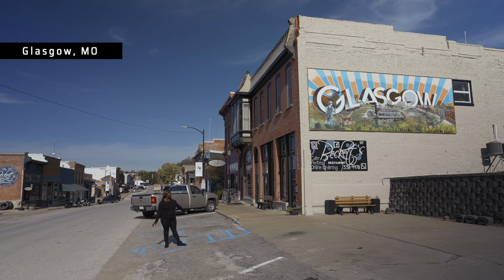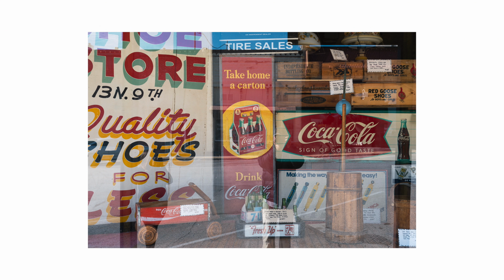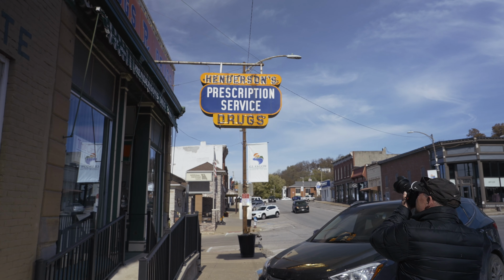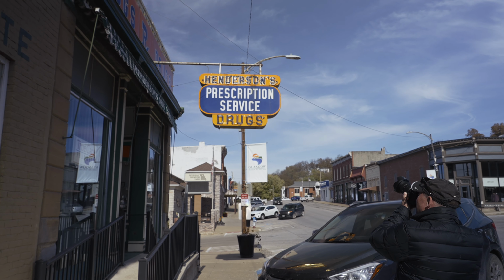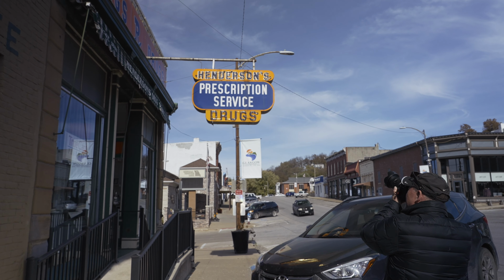We are in a small town named Glasgow, Missouri. This has to be the busiest little town I've ever seen. It's about a quarter mile long, and it's one truck after another. Henderson's Drugstore. It's supposed to be one of the oldest buildings in this area.